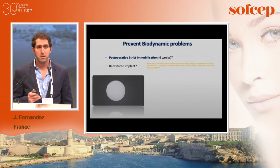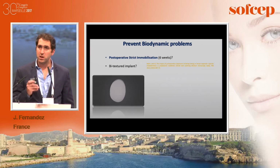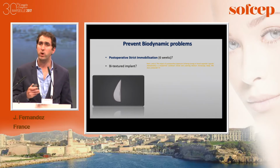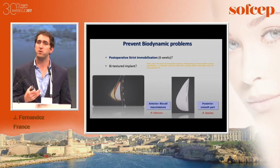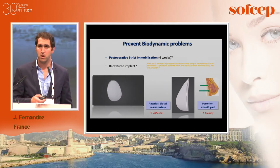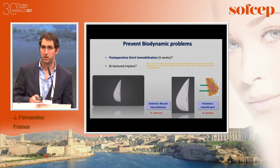Maybe we can prevent biodynamic problems. Danino showed that post-operative strict immobilization decreases the risk of problems. Maybe if you want to use an anatomic implant without rotation, we can use a bitexture implant with an anterior adhesion attachment and a posterior mobility, like a natural breast with a chestnut space posteriorly and crista durée anteriorly. With this implant, maybe it's a theory, we can decrease the biodynamic problem and maybe decrease the biofilm.